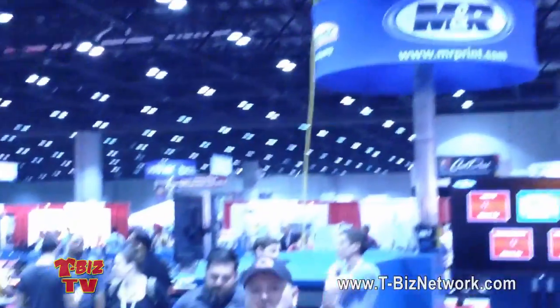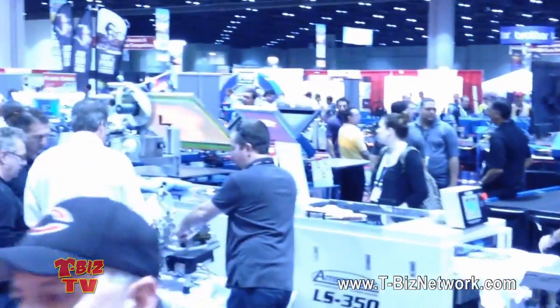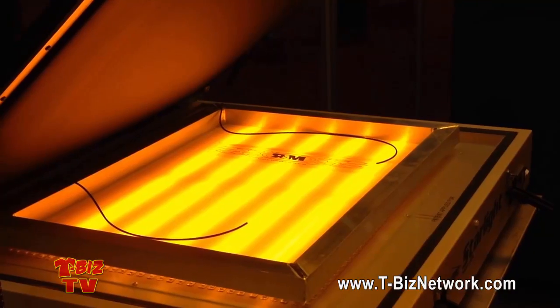I think the busiest garment printing booth would have to be M&R. They had the usual crowds, but what was unique was their digital screen room. There was a separate room with safe lights. It was almost like the old days of going into a dark room. It was pretty packed most of the show.